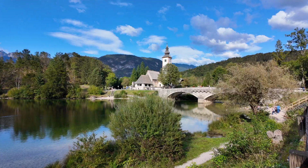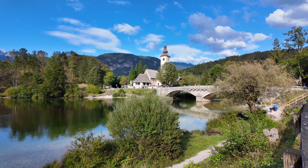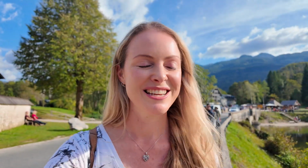So there's much less tourists running around in Bohinj compared to Bled, but it is absolutely gorgeous, and the sun on the water is a delight.